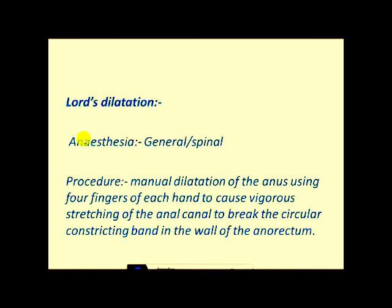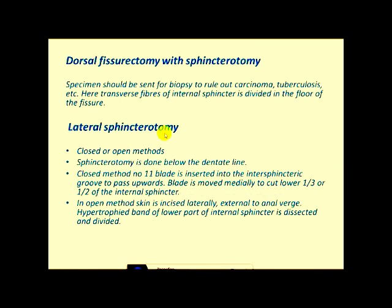What is Lord's dilatation? Lord's dilatation is manual dilatation of the anal ring using 4 fingers of each hand, which means 8 fingers, to cause vigorous stretching of the anal canal to break the circular constricting band in the wall of the anorectum, done under either general or spinal anesthesia.